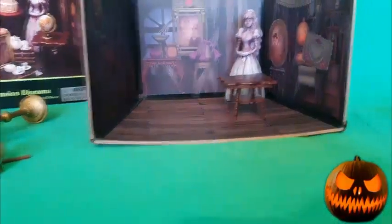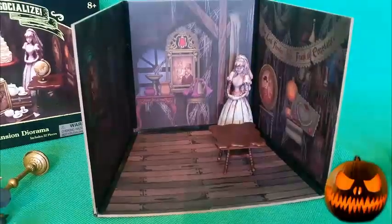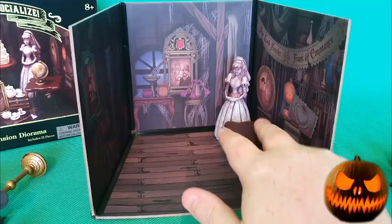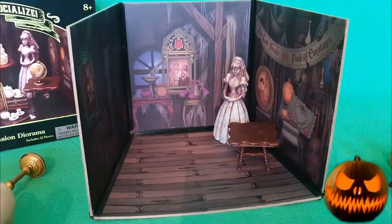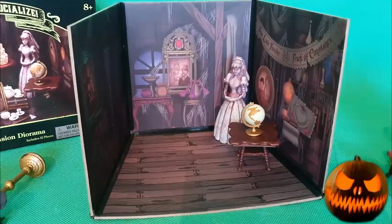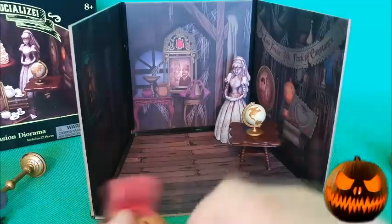This camera angle is awful. Let me lift up the camera. Sorry, guys. There we go. Okay, so we're going to put the table against that wall on a little bit of an angle. And then on there goes the globe. So they've given us a very nice globe. Then we're going to put the couch thing. That's going to go here.